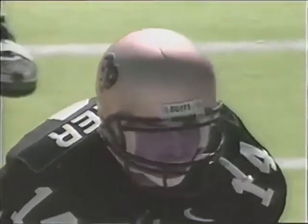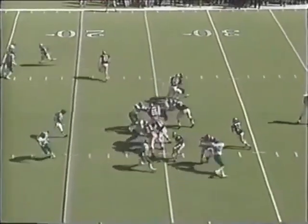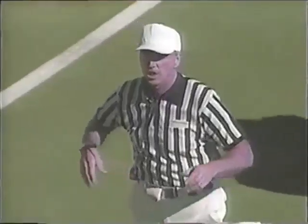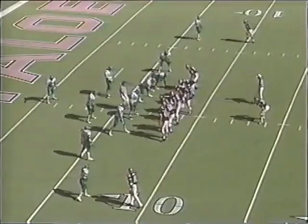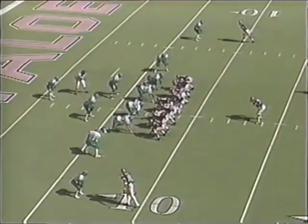Nearing the 5-minute mark here of the second quarter. Now Dettmer back to throw. Has time across the middle. Dettmer did not have too much trouble setting up. First and goal for Colorado. The ball inside the 10 at the 8-yard line.